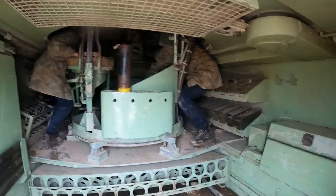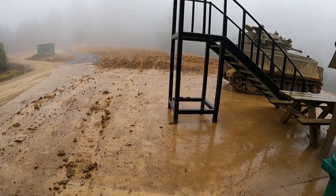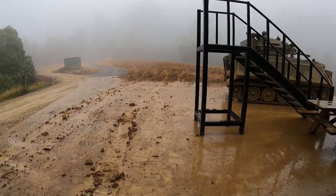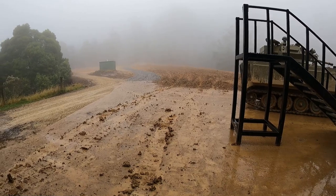You just have to wait till he opens the hatches up. South Gippsland Tank Adventures, awesome. If you're down this way and you can afford it, it's expensive but it's well worth the money. Get here and do it.